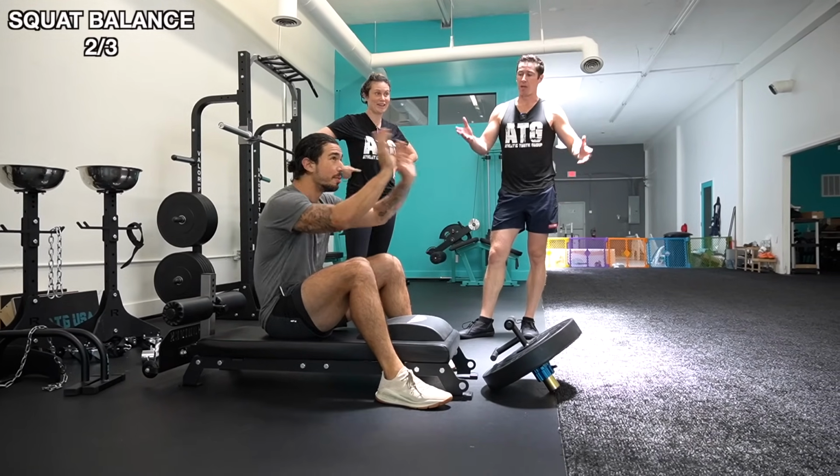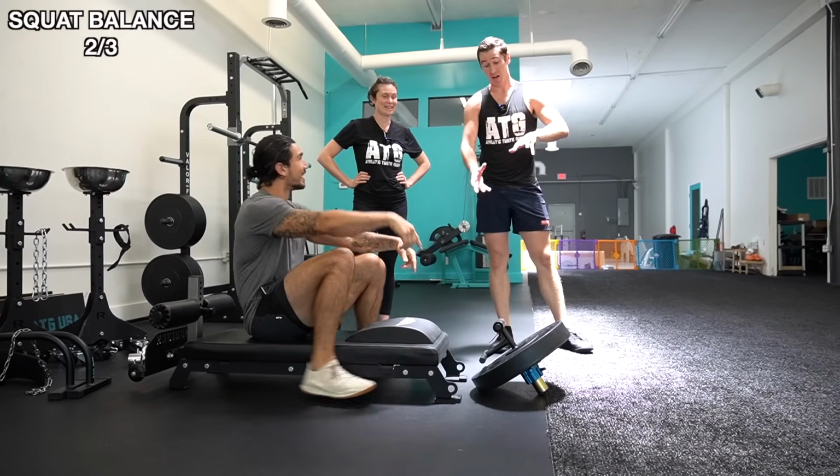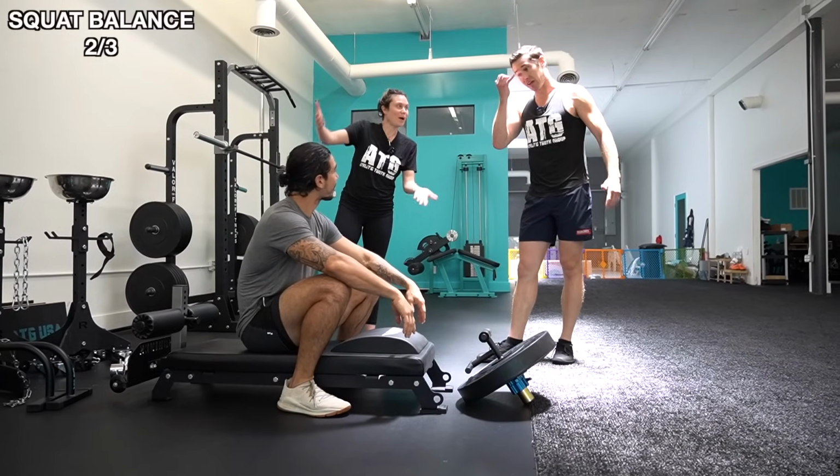That was tough. Pound for pound, how much do you weigh? 210. 210 versus 150. Do you want to try 25% more weight? It was lifting me up. Yeah, the opposite way. Right.